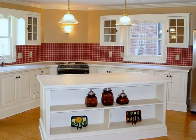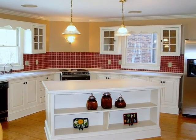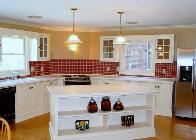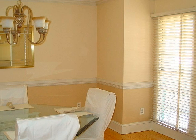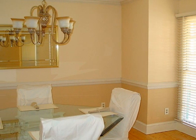This amazing kitchen is absolutely wonderful. It's large and family friendly and features an island with built-in shelving, opens to the deck, and includes a nice breakfast area. For more formal occasions, there's a formal dining room located near the foyer with quick access to the kitchen.